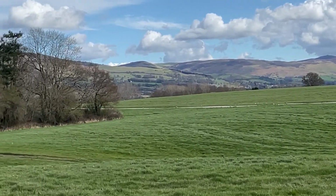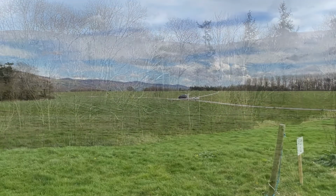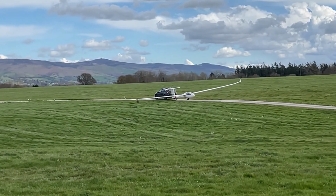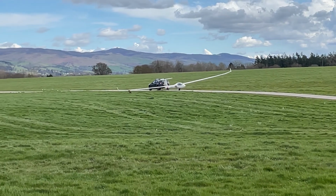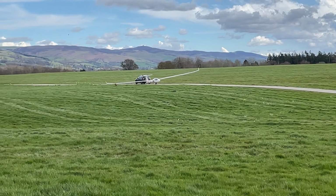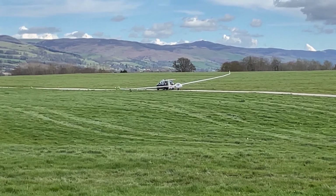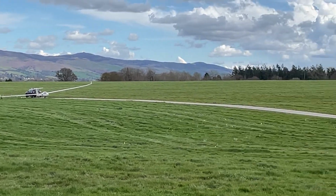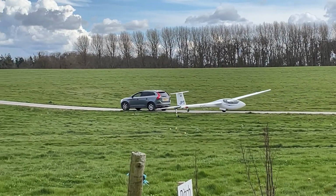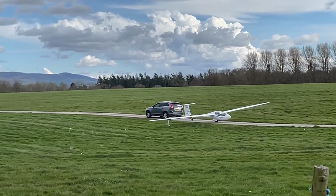The site is massive. I'm not sure exactly how many acres there are, but there's a good 1,000 plus, I would imagine. On the site there's actually a glider runway where gliders take off and land, and there are also some small aircraft there. I believe you can go for flight experiences, and there is a gliding school where they teach you how to fly gliders. So if you're into that kind of thing, certainly a site worth adding to your list of places to stay when you're in the North Wales area.